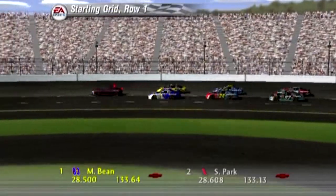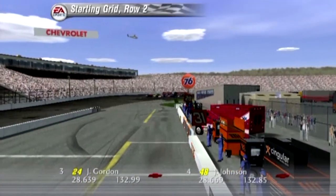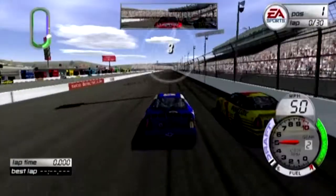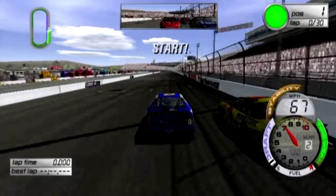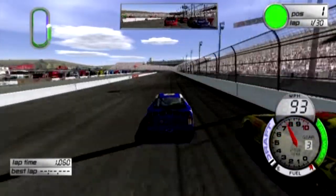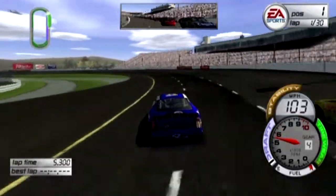It's time to get loud and crazy in New Hampshire. Pace cars off while he made it safe. 300 laps of racing. NASCAR on TNT is back. Green, buddy. Go, go, go. Pulled away to another decent start.